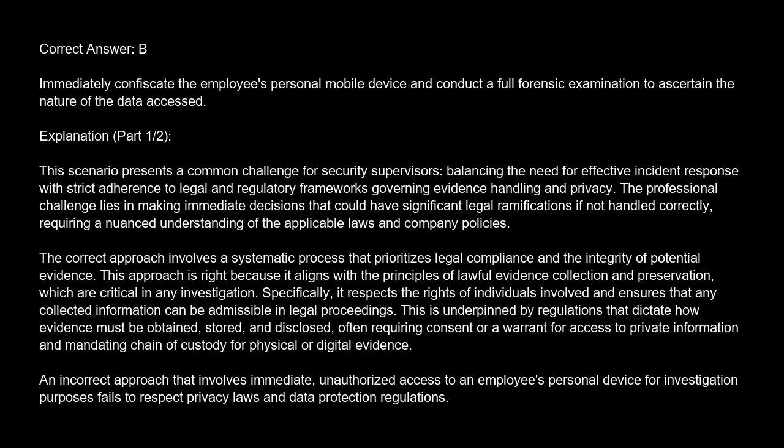The correct answer is B. Immediately confiscate the employee's personal mobile device and conduct a full forensic examination to ascertain the nature of the data accessed. Explanation. This scenario presents a common challenge for security supervisors, balancing the need for effective incident response with strict adherence to legal and regulatory frameworks governing evidence handling and privacy.